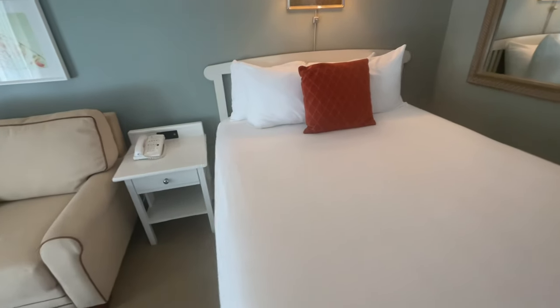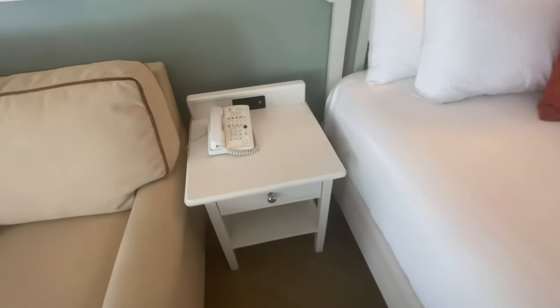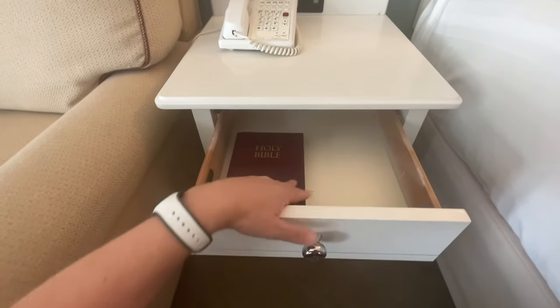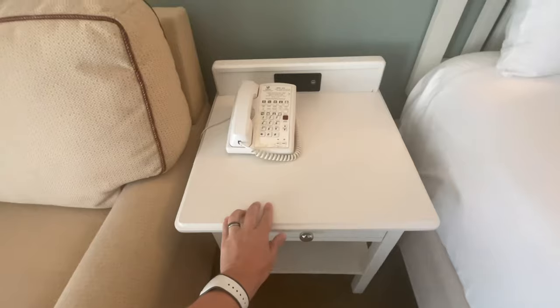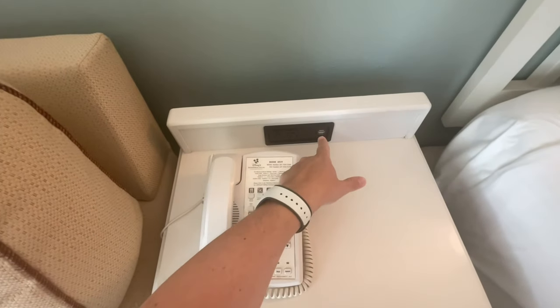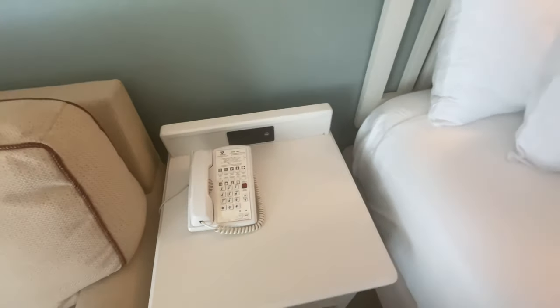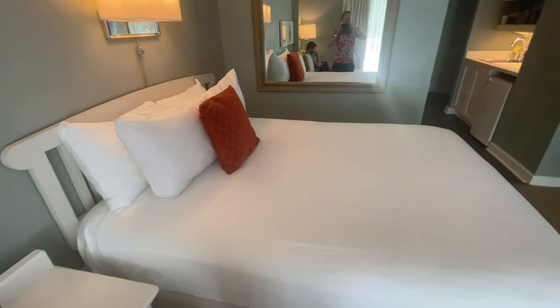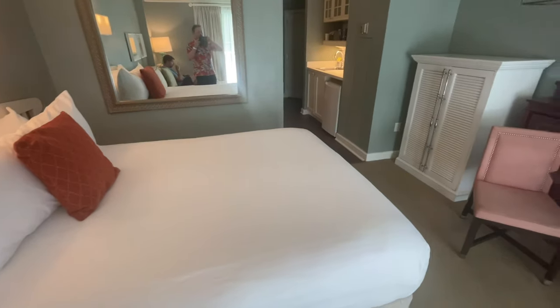There is one unit the other side of the bed. We've got a shelf here and a drawer with the Holy Bible. Thank you, Jesus. And hopefully, yes, we've got two US sockets here and two USB ports as well. Okay, so that is the bed. I'll let you know how we get on with a good night's sleep or not.